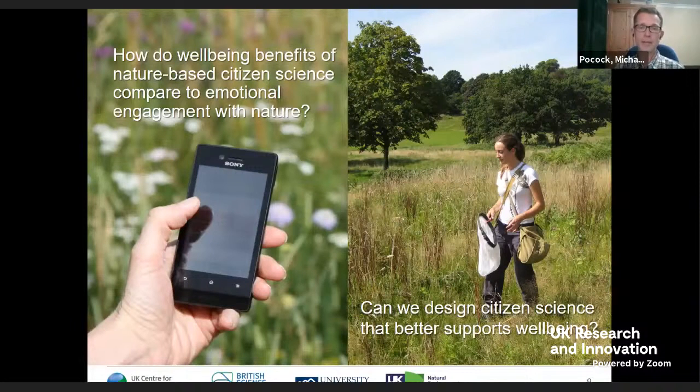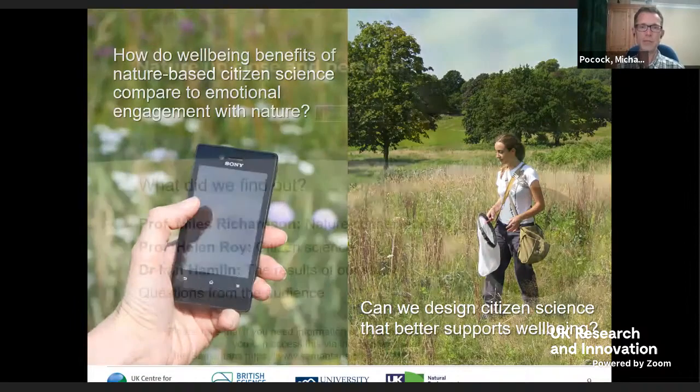And one of the reasons for this is because there isn't actually any evidence about how nature-based citizen science benefits us, or maybe doesn't. And for people like me who are involved in running and designing citizen science projects, this will help us to think about how we can design better citizen science that not only gathers data, which is of value for scientists, as Helen will say, but also is of even greater value to those people who are participating, for their well-being and for their engagement with nature.